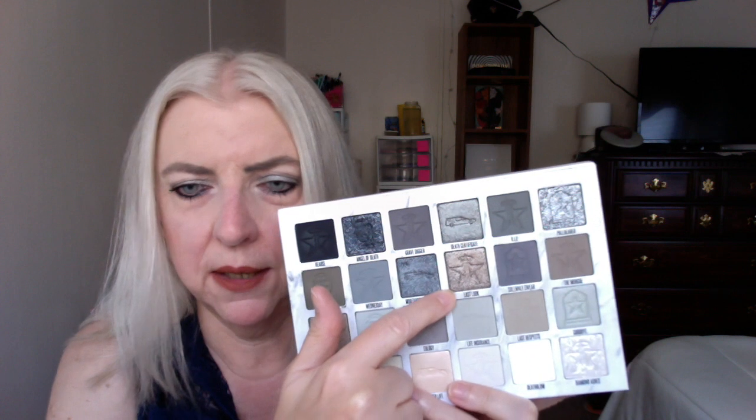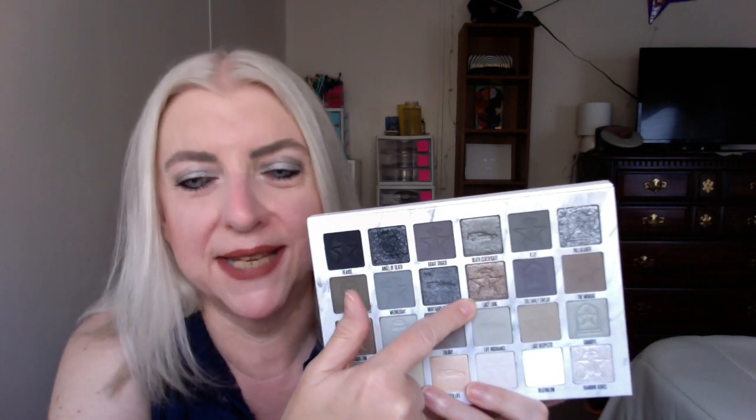Last Look, they describe as a gray bronze with a wet metallic finish. I notice whenever Jeffree puts taupe shades in his palettes, he never uses the word taupe. This is a taupe, you guys. That is the very definition of a taupe. The taupe is gray and brown mixed. This is a taupe. So they're calling it a gray bronze, but it's a taupe. Okay, so that was Last Look.